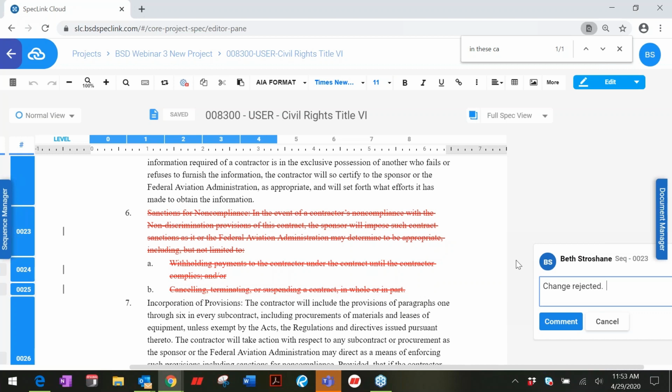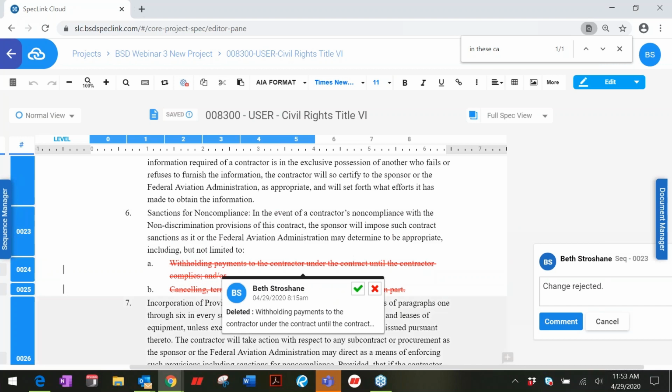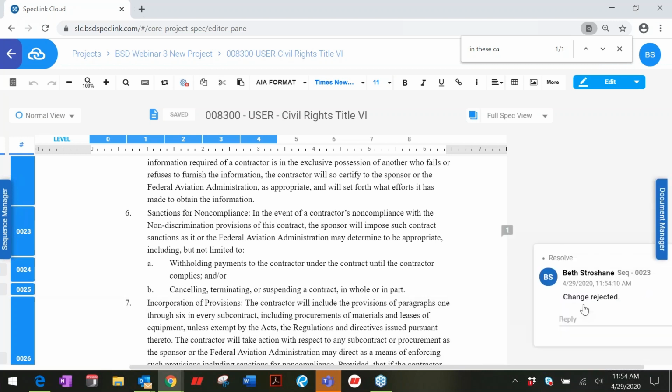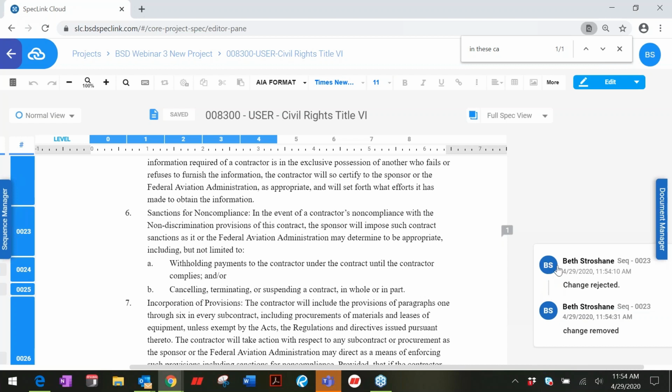Or whatever you want to say, so that they can then come back and say, dang it. And they can reply, change removed. So that process is documented, and then once it's all issued, you can resolve those comments.